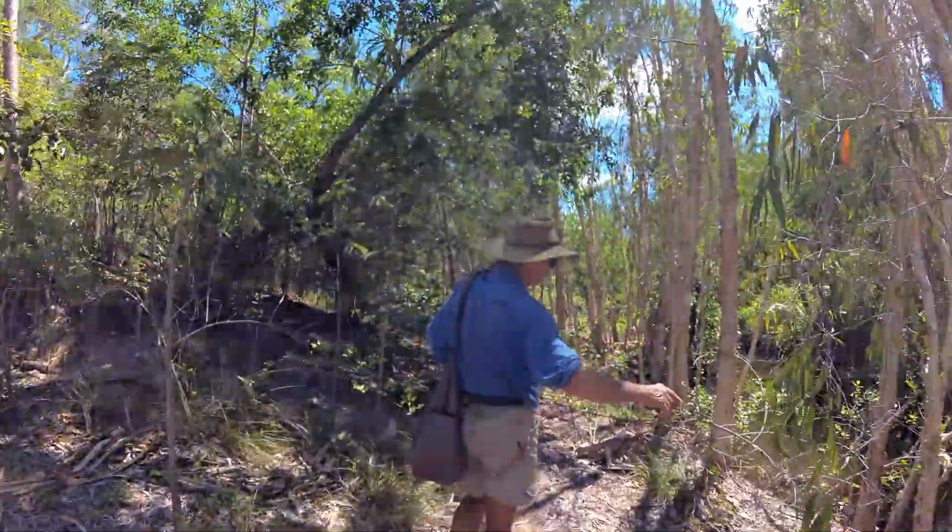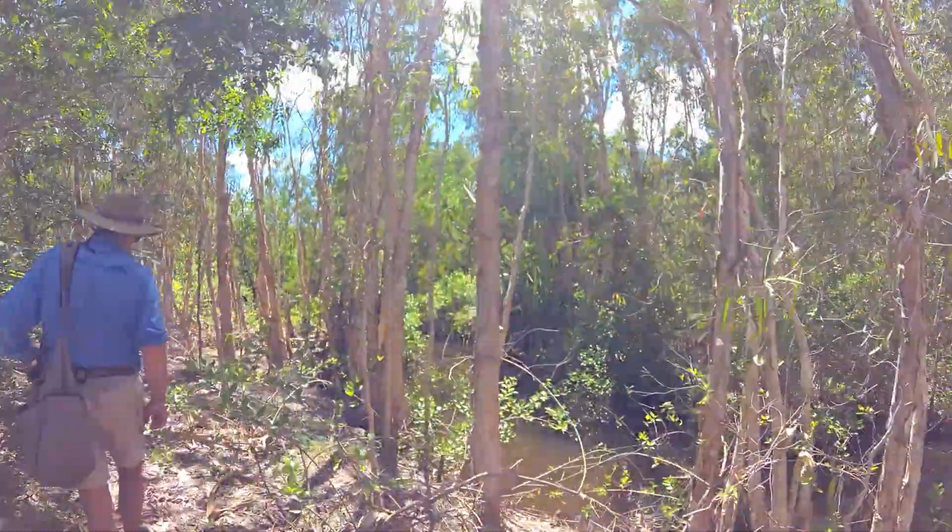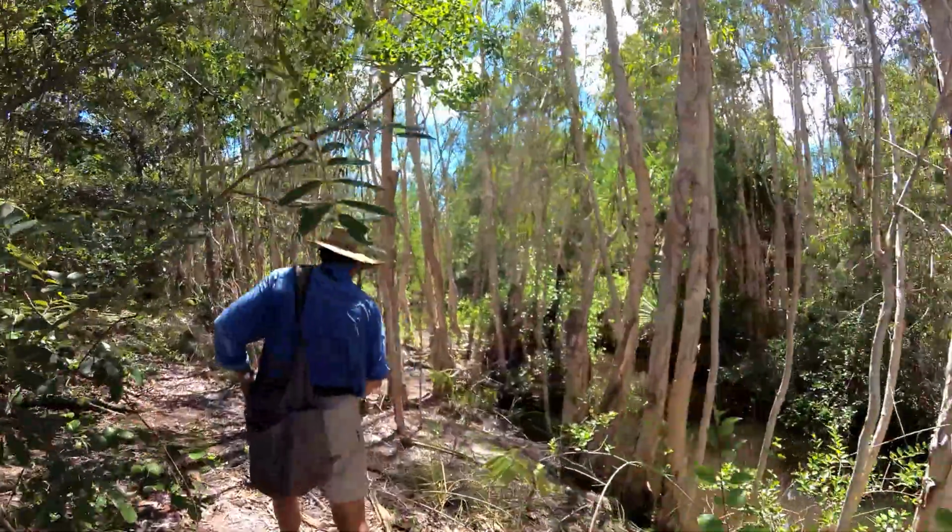This is another 10-metre run to this stake, where I've timed the flow speeds. Yeah, 10 times.